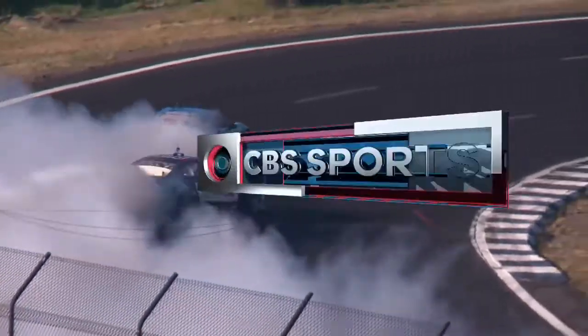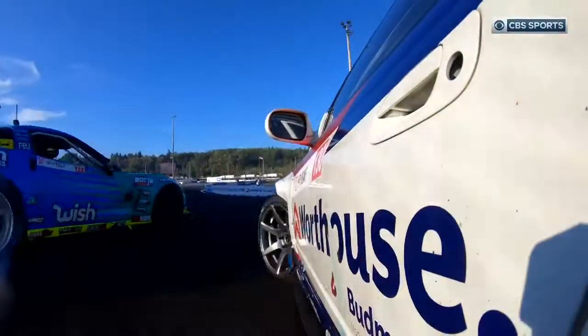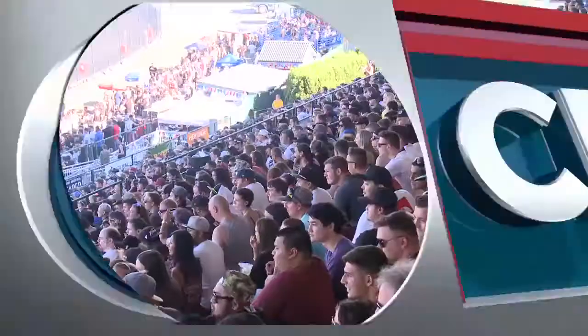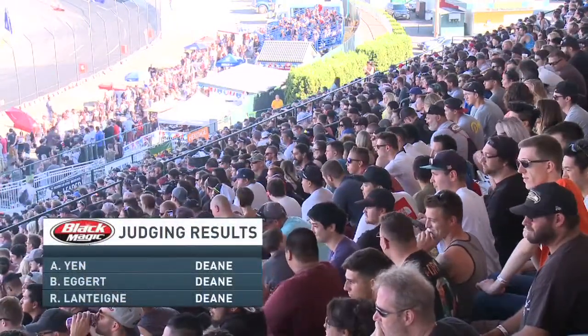Well, the judges are taking a look at the lead-to-lead comparisons, the chase-to-chase comparisons, and who did better overall. Who's it going to be, Matt Field or James Dean? Going to the judges, and James Dean gets the win.